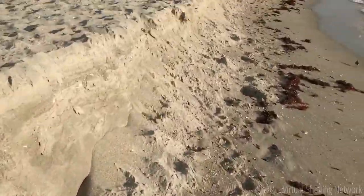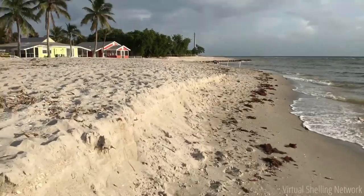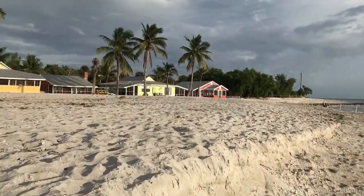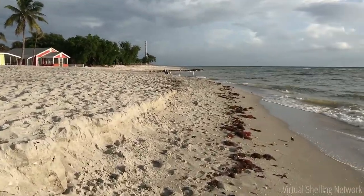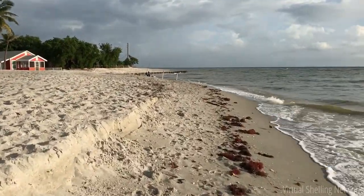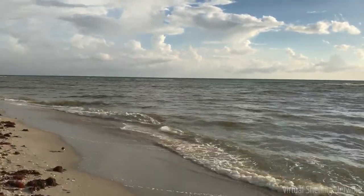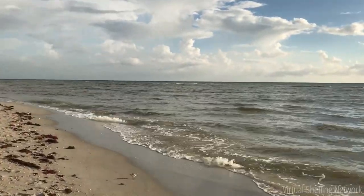And it's already starting to erode again. And again, it's a natural process, guys. It's not anything that's not natural. So this is just nature taking its course. But unfortunately, we have condos and homes on the beach, so we try our best to prevent them from being washed away and washed out.